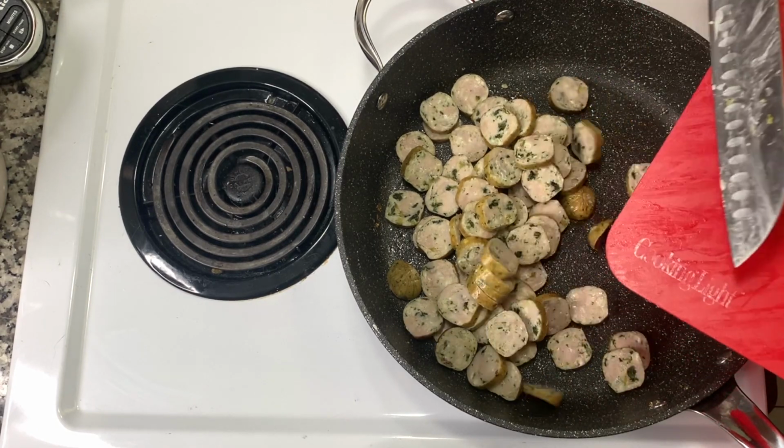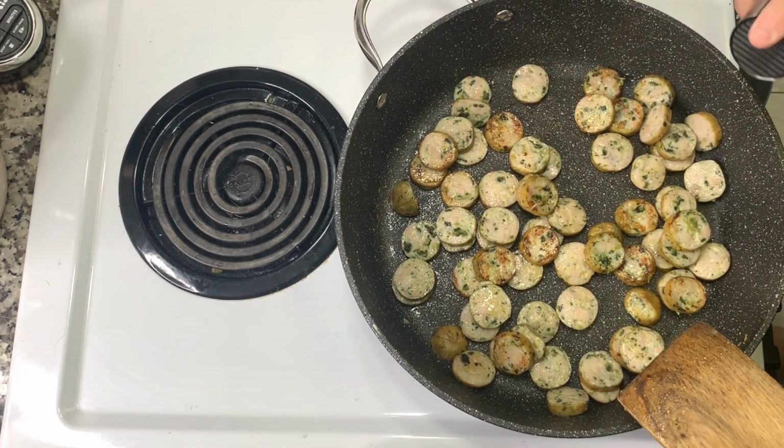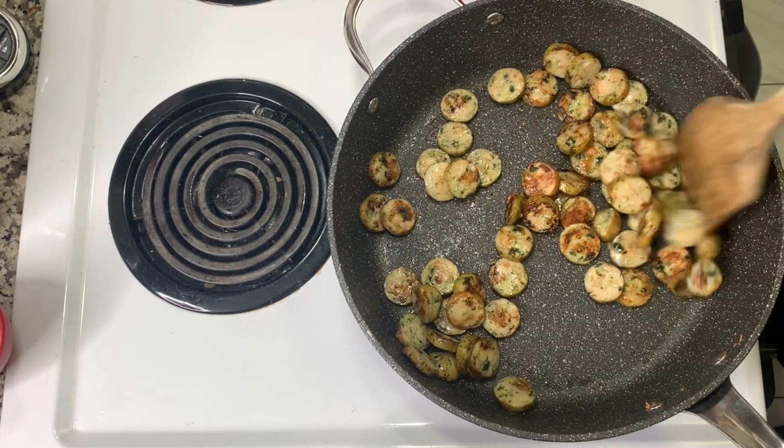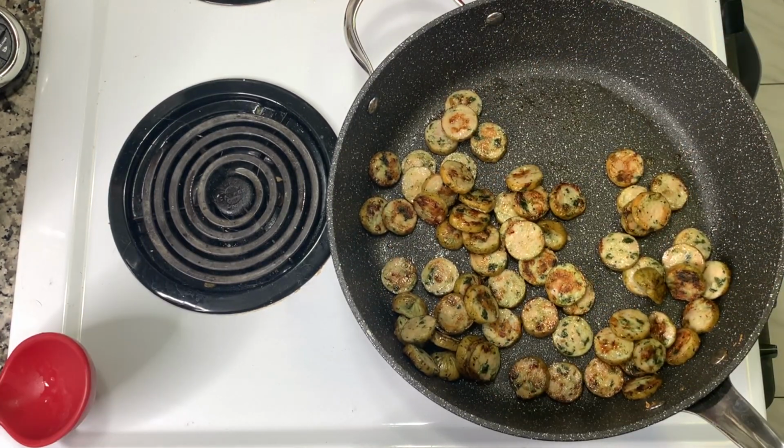And then I removed that from the skillet, and I've added in those chicken sausages, and I'm just going to brown those to my liking. And same for you, just go ahead and cook them to your liking. You may need to add a little extra oil like I did with some spray.